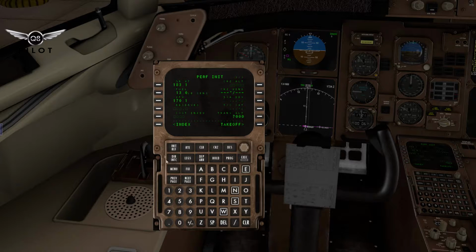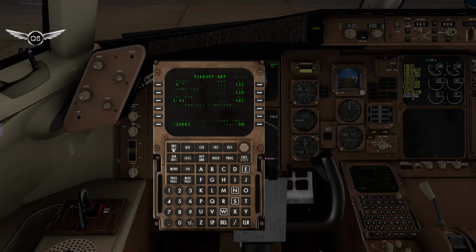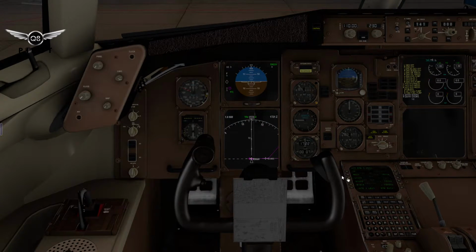And reserve 2.3. Cost index is 50. Flight level is 300. Okay, transition altitude is 10,000 feet. Flaps 5. And these are our V1, VREF, and V2 speeds today. So in terms of the FMC, everything looks good. Let's put this back onto the legs.